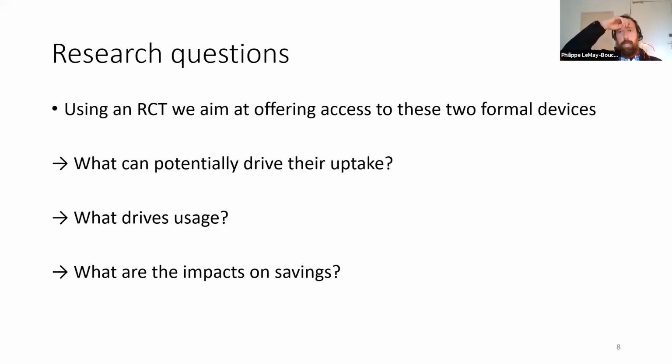So what we want is to use an RCT and to look at these two formal devices. And the questions we have are classic ones. What can drive the uptake after our randomization? What drives usage? And what are the impacts on savings? So we're only looking at savings here in different forms. We could also look at a whole host of different metrics. We have not done that at the moment, but we will. But there's enough to say about savings today.